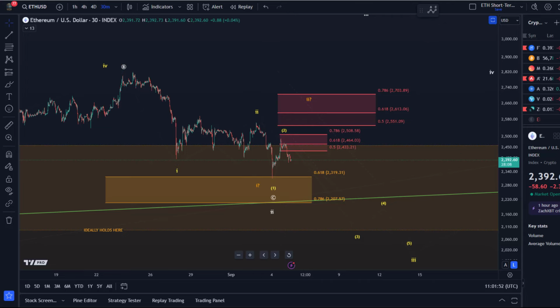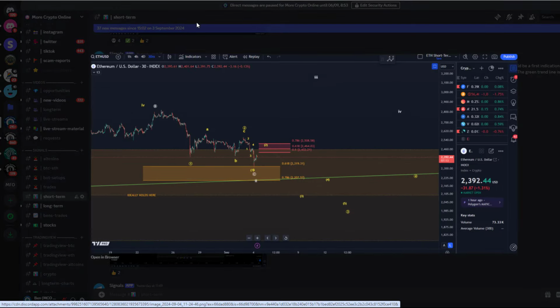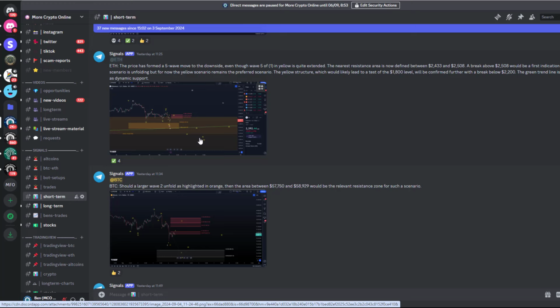Yesterday, we started the day with me communicating that the price is likely on its way into the resistance area. This is on Discord here in our signals section for gold members. If you're a gold member, on the left-hand side you can see the short-term and long-term updates. On the short-term, I posted yesterday that the price has formed a 5-wave move to the downside on the micro level. The nearest resistance area was the one I just showed you. Only a break above it would be a first indication that the white scenario, something more bullish, is unfolding. But for now, the yellow count remains the preferred scenario.